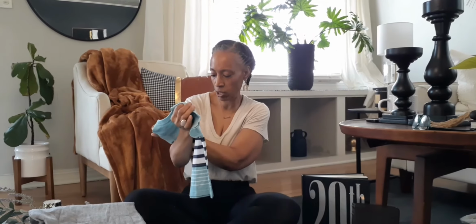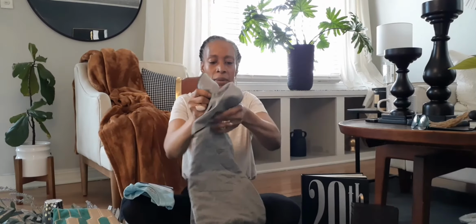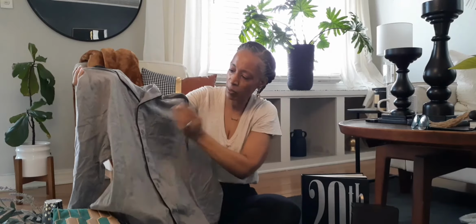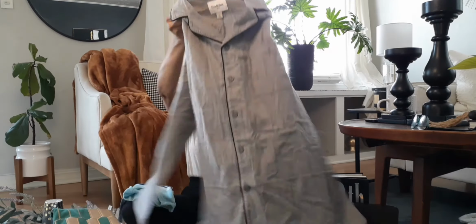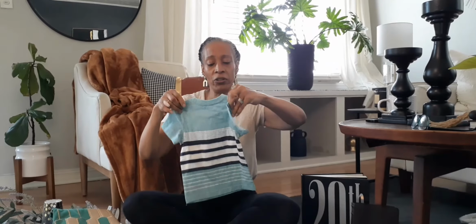So for the bins, I bought 2 clothing items. I bought a shirt. This is a Cat and Jack. This is 12 months for the baby. So I like that. I think that clothing items were 50 cents yesterday. And I got a pajama shirt, a man's pajama shirt. It's gray and it's really nice. I like that. It's 100% cotton, has the buttons, has the pocket. So I got that as well. And this is cotton too. Y'all know I try to look for the 100% cotton items, you know, quality things.